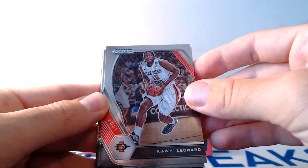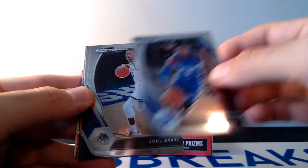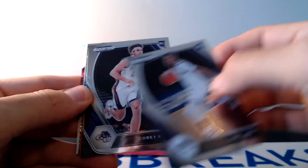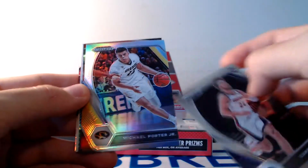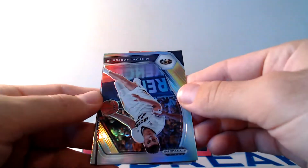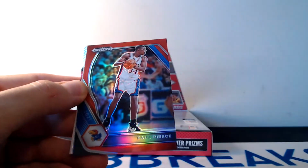as we see a Kawhi up top. Ja Morant of the Grizz. There's De'Aaron Fox. Jalen Suggs. And then behind that we got Corey Kispert. Our first silver is gonna be MPJ, back when he was at Mizzou, behind Mr. Porter Jr. We got red. Is that Paul Pierce? Red of Paul Pierce.